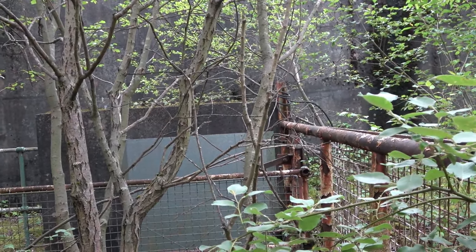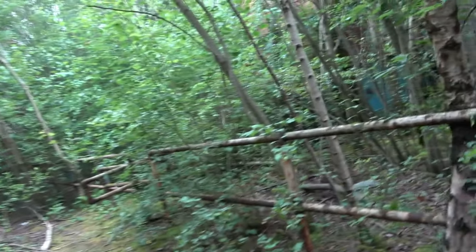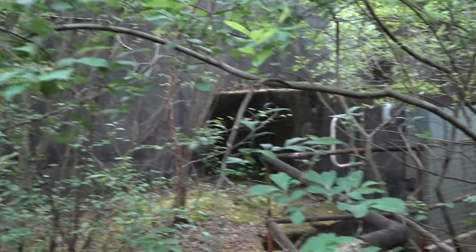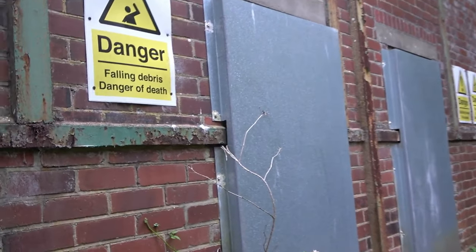It's an old door. I wonder if that's down into the shaft. Yeah. See it? That must be down into a shaft, surely. Oh, Jesus. Is it actually locked? I will check if it's locked. These are properly sealed. Obviously, they sealed them up, guys, because of safety.